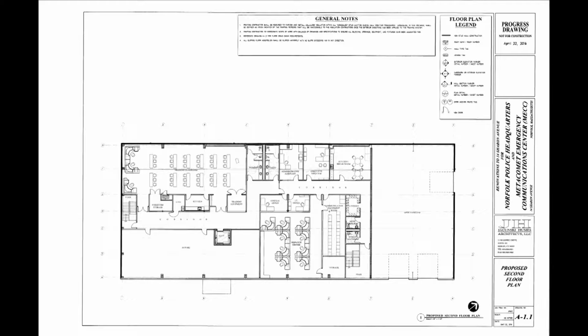Obviously, the dispatch center is highly computerized. It's our most intense computer operations. So certainly the dispatch center will have an IT director, making sure that they're up and running on a daily basis.